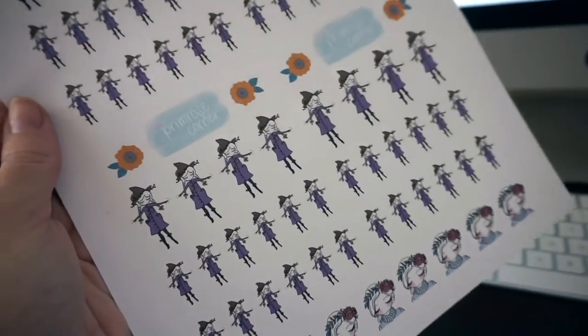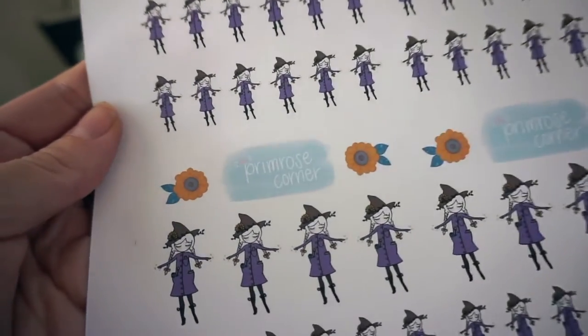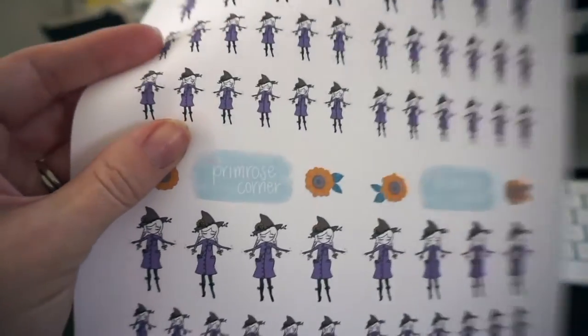But this actually looks pretty good just based on the fact that it's just simple copy paper. It's nothing special. It's not my sticker paper. It's not premium matte paper. It's just plain old copy paper. So that looks pretty good.